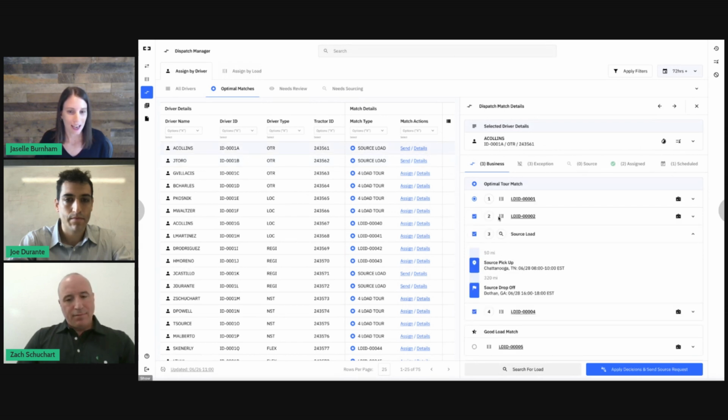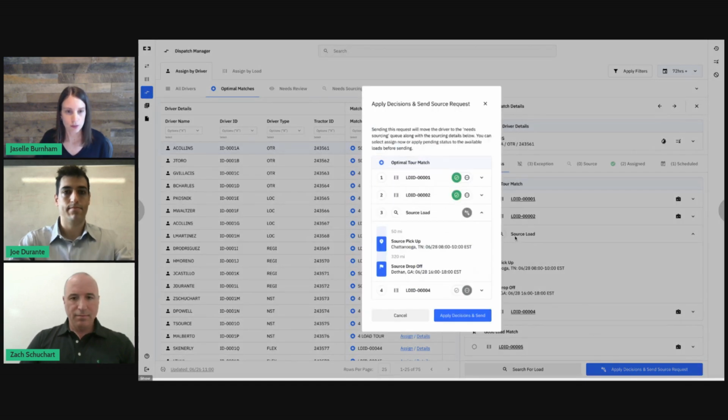Let's look a little deeper into how you actually execute on these recommendations. So I'm a dispatcher and I'm reviewing all these different opportunities for my drivers. For A Collins, I like this tour match for my driver. I think it's a good fit. So I'm going to approve this decision.